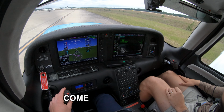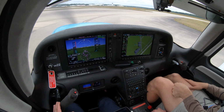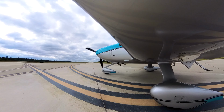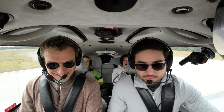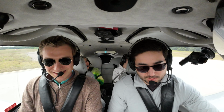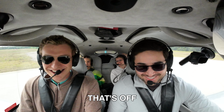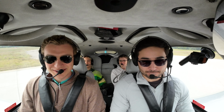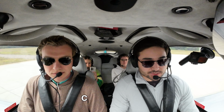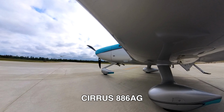Taxi runway 32, come out of Galaxy on Foxtrot, right Fox, right Alpha. That's off. Why did it slow down? Oh, we're doing a run-up. Checklists are complete. Conroe Tower, good morning. Cirrus 886 Alpha Golf, holding short 3-2 at Alpha for IFR departure. 86 Alpha Golf, coming out, Roger.